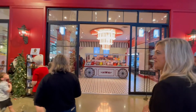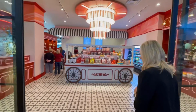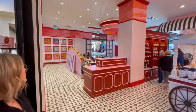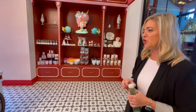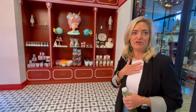Good. So welcome to the cafe. And it's exactly as it should look. I mean, this is beautiful. It really is. So we've got lots of food items in here. Again, things that could be stocking stuffers, or you might want to give as gifts, or you might just want to take home for yourself. This is a great one for you, one for me place.